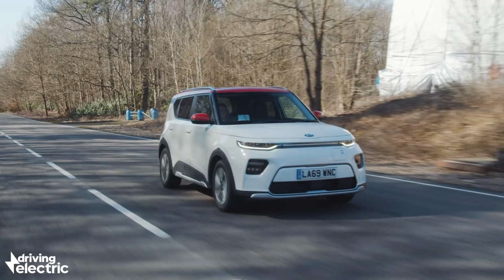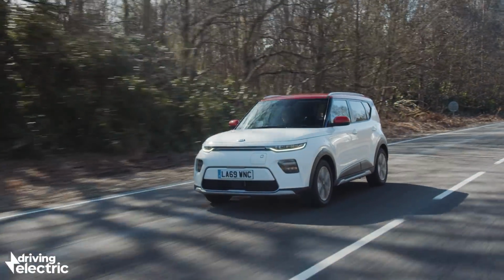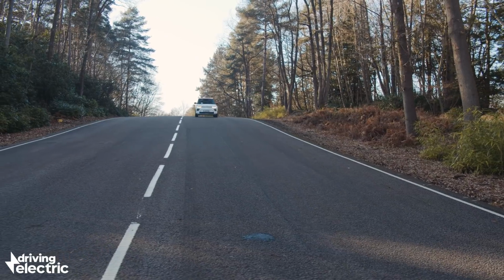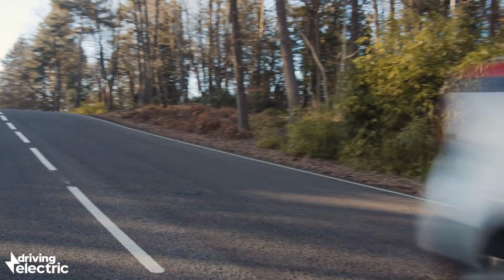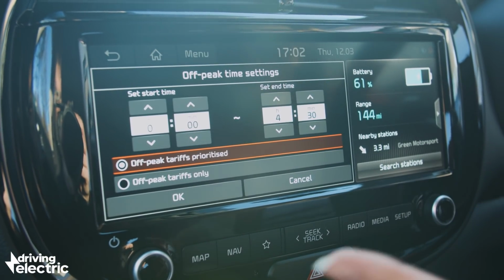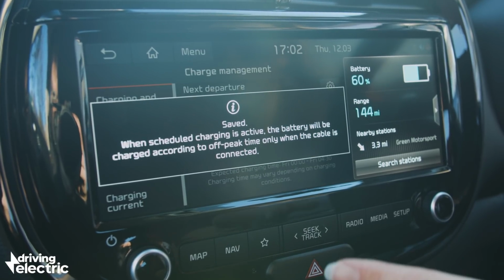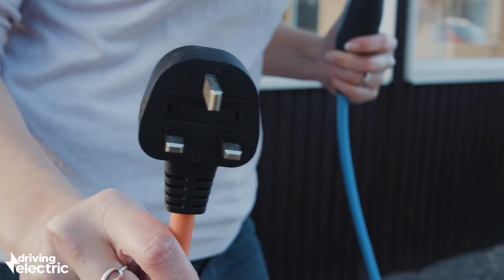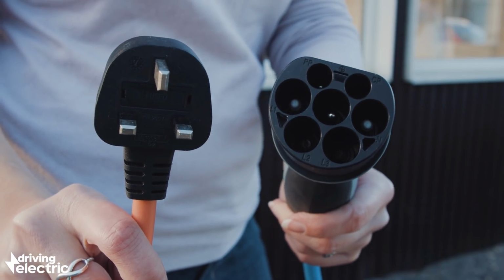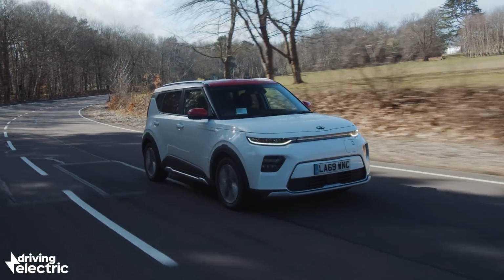Most owners will have a home wall box installed. This will deliver a full charge into the Kia in 9 hours, at a cost of around £9 on most domestic utility tariffs. Charging overnight will help to take advantage of off-peak rates, and you can do that very easily in the Kia thanks to the settings in the car's menu or the free phone app that allows remote control of the charging and the climate control presets. All of the cables that you need to charge at home or at a public charging station are provided, as is a 7-year 100,000 mile warranty that covers the car and its battery.